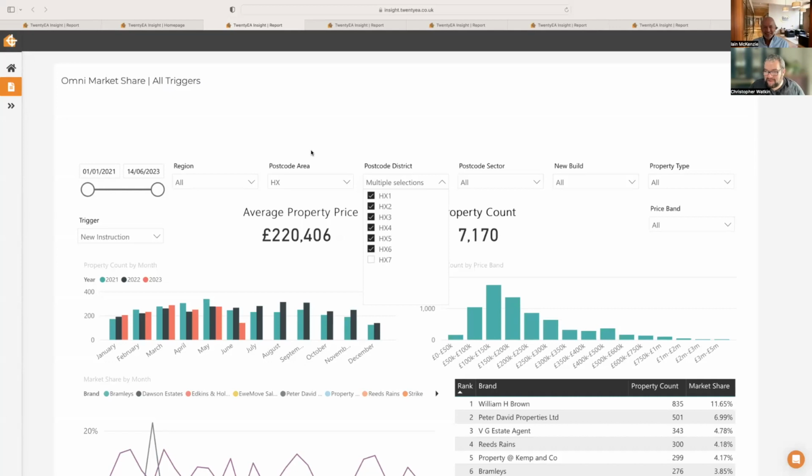So the data that we have provided so far for the show and the data that we're actually showing you now is the 20EA Insights platform. Okay. This is available to estate agents.